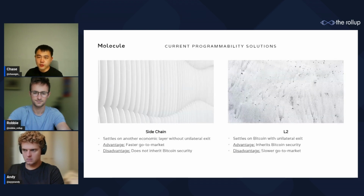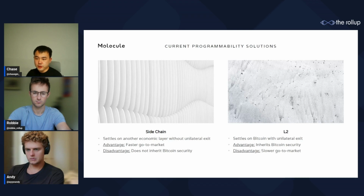There are two versions of solutions that are tackling this problem. One is building a sidechain on Bitcoin, and the other one is a rollup or an L2 on Bitcoin. For the sidechain side, what that means is it usually settles on another economic layer, or it has its own consensus mechanisms. Typically, it doesn't have unilateral exit of assets. The advantage of building sidechains is it's faster go-to-market, but on the other hand, it does not inherit Bitcoin security. For L2s, it settles on Bitcoin with unilateral exit of assets, and therefore inherits Bitcoin security. It is slower to go to market because there is some R&D involved that we as an industry are still progressing towards, which I can dive a little bit deeper into later on as well.